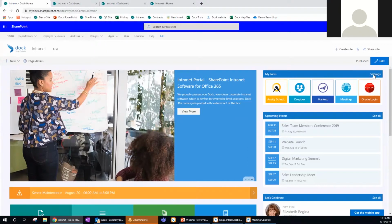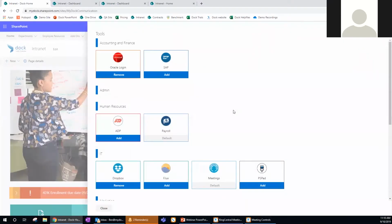This is the My Tools bar. It's kind of like your online corporate app store. So any apps that you frequently use, you can put here. Admins will be able to change some of the apps to default. So some of the important company apps will show up for everybody. End users can change the apps that they typically prefer to use. So if you're in HR, you might use the ADP possibly, or if you're in IT, you might use the Oracle app a lot.